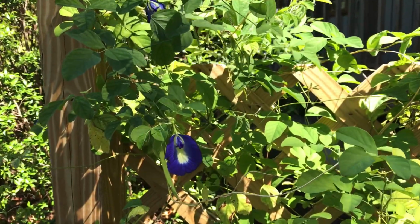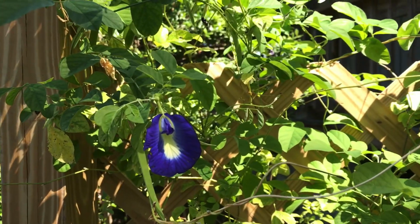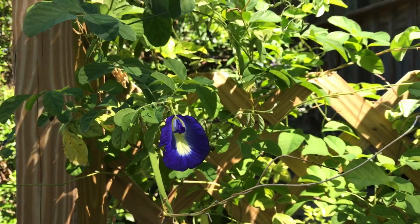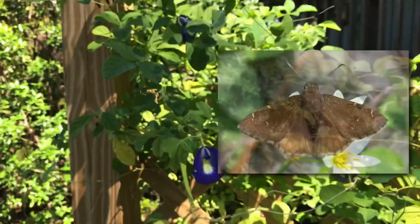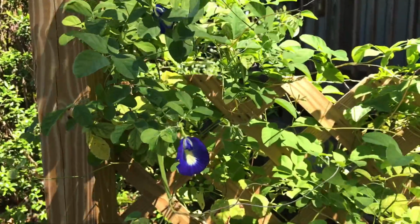We've planted a variety of different vines here at the River Center, and this one is called a butterfly pea. I love its beautiful purple flower. It is the host plant for the long-tailed skipper as well as the northern cloudywing. Good one to put in your yard. It's very beautiful.